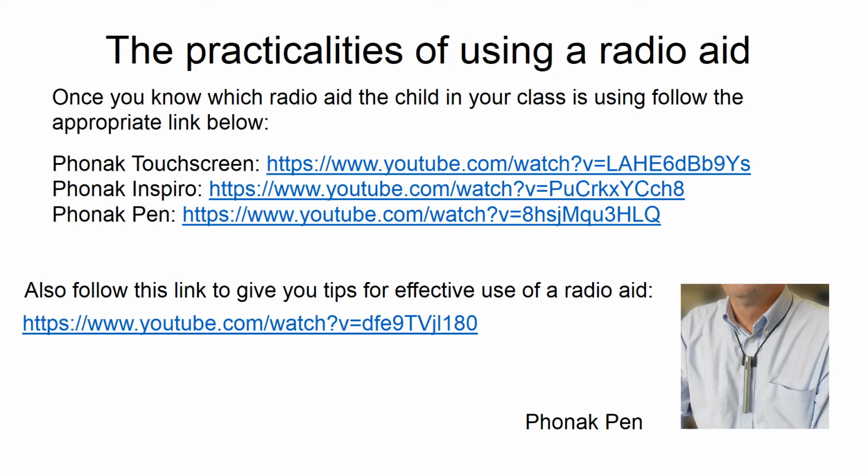In Peterborough, we currently loan out to a deaf child or young person one of 3 types of phone-out radio aid: an Inspiro, a touchscreen and a pen. If you need practical information about how to use a particular radio aid, please follow the links on this slide. You can also contact the Sensory and Physical Support Service to speak to a teacher of the deaf to give you additional support.